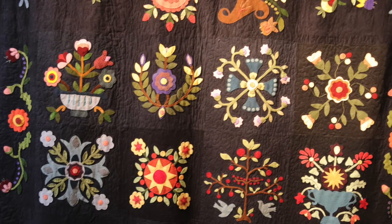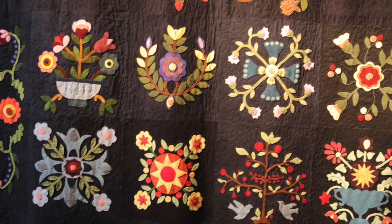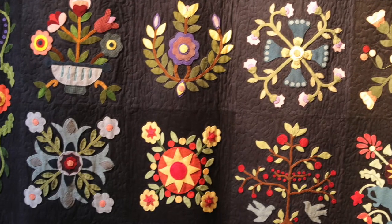This exhibit demonstrates the creativity involved in creating fabric art. We hope you've enjoyed but a few of the ways that artists use this versatile medium.